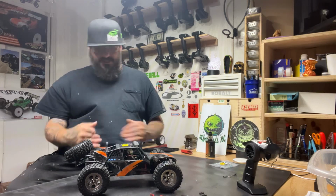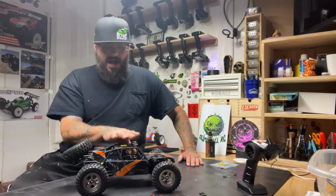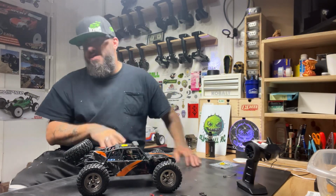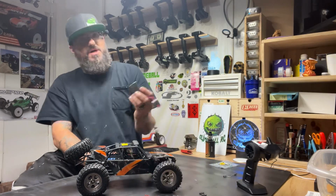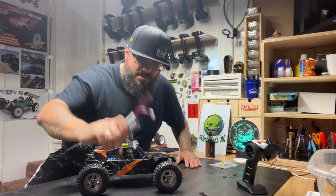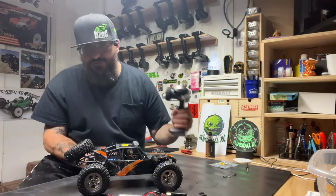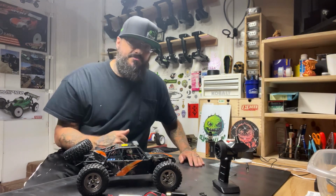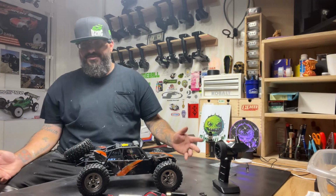If it's for a kid or a friend, or you yourself just don't want to go brushless, I'm almost positive this is going to be fun just the way it is. I would suggest slapping a LiPo battery in there over the lithium-ions that come with it. But again, for about $120, you're getting 2 batteries, a charger, the car, the radio, everything you need except for 2 AAs to go outside and have some fun. Are you going to get 50 miles an hour out of it? No. That's okay. It's completely okay.